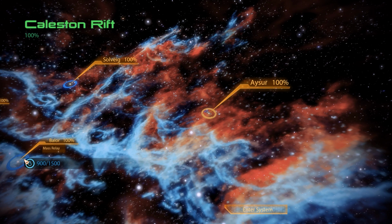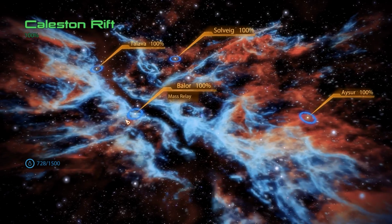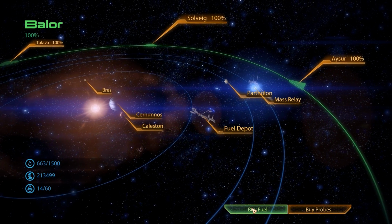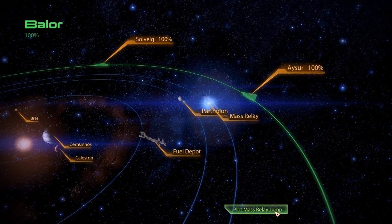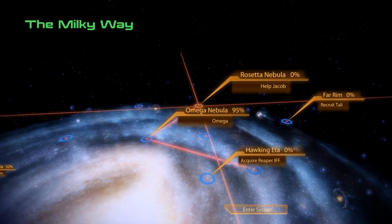Once we install the Firewalker DLC, we will find another system in here, but for the time being we can head back to the Battle system to make our exit. Before we jump through the mass relay, let's quickly refuel the Normandy back up to capacity, and then we can travel over to the currently still completely unexplored Rosetta Nebula, where Jacob's loyalty mission will take place.